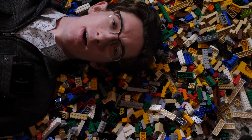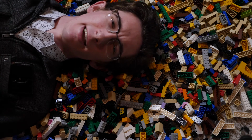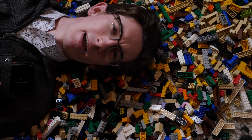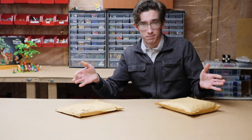I love hauls. Not like kit hauls. They're too predictable, right? But parts. Parts are so fun. It's fun to see what everyone is building with, what maybe I should get my hands on. So today, I've got two Bricks and Pieces orders.